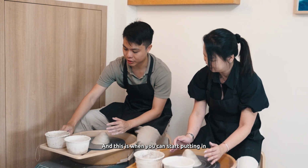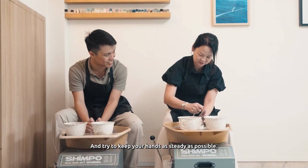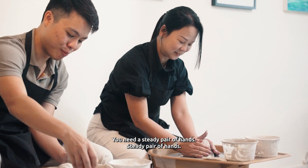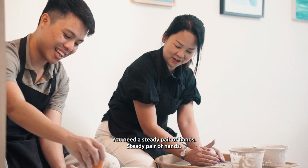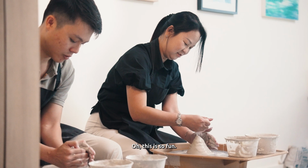This is when you can start putting a bit of water onto your clay. And try to keep your hands as steady as possible. You need a steady pair of hands. You need to move the clay, not let the clay move you. Okay. Oh, this is so fun.